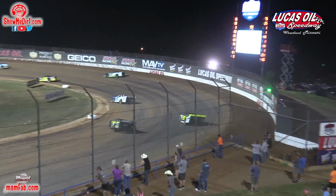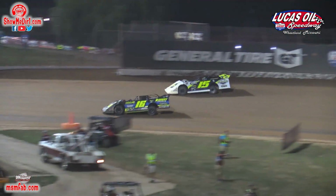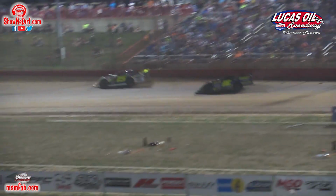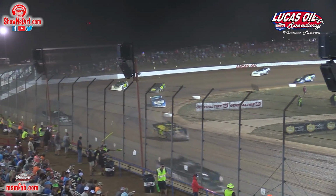As your leader now, clearing traffic around Tyler Bruning. Buckingham still several car lengths back. Meanwhile, Kyle Strickler has closed on Buckingham. He sees the battle there. There's the battle right there for 2nd and 3rd. Shannon Buckingham and Kyle Strickler.